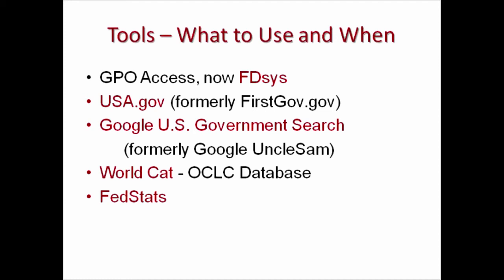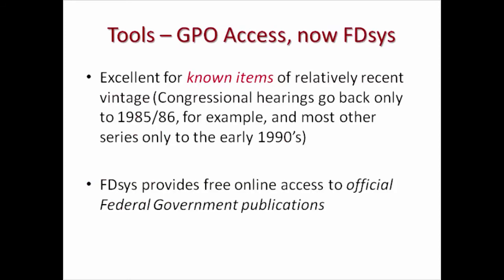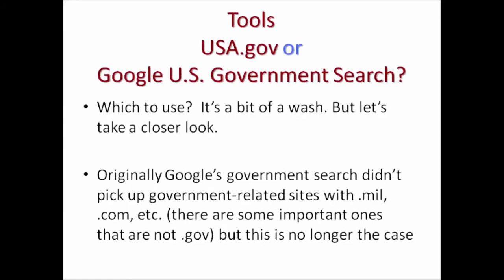We're going to see also WorldCat, the OCLC database, and FedStats. We'll come back to that in just a second. So, GPO Access is particularly good for known items of relatively recent vintage. Like congressional hearings go back only to 1985, for example. Most other series only to the early 1990s, so relatively recent vintage. FDsys provides free online access to official federal government publications.